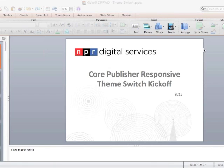It's good for social and sharing across devices. So if you have Core Publisher in the modular side now or the River side now, it might not be the best way to share if you're on a mobile device, but now we have made it so it's optimized to share no matter where you are.